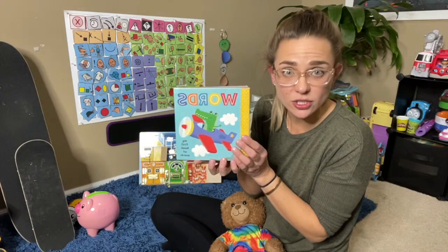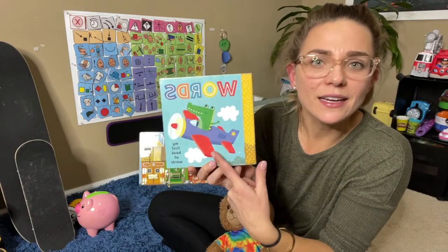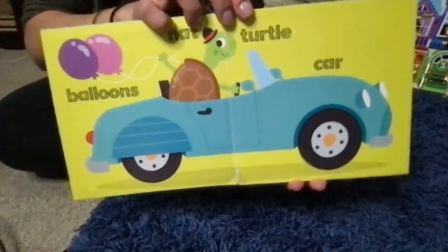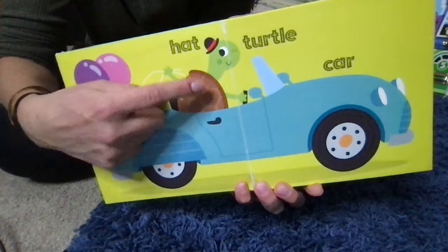See? A book. And hey, look. There's an alligator flying an airplane. That is so silly. I've never seen an alligator flying in an airplane. All right, let's look at some of these pictures. Let's see. All right, let's see what we got here. Hey, look! A blue car. Beep, beep, beep. And there's a turtle. There's a turtle wearing a hat. That is silly.